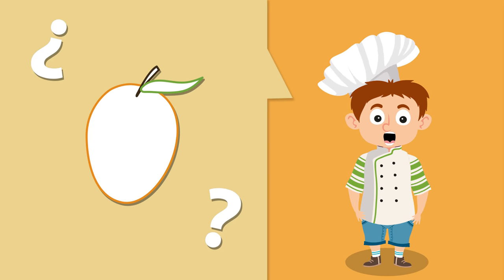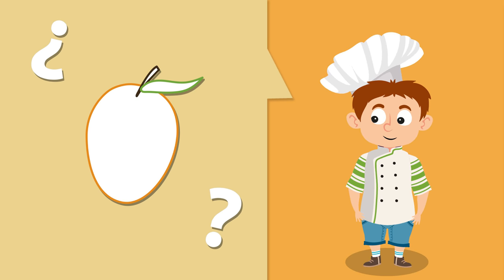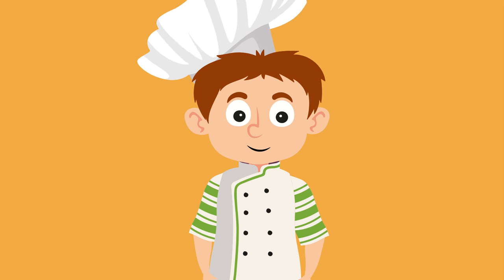This is also a tropical fruit! It has a yellowish-orange color! It's a hard one! What fruit is it? It's a mango! Mango! Say it with me! Mango! Mangoes are really good!